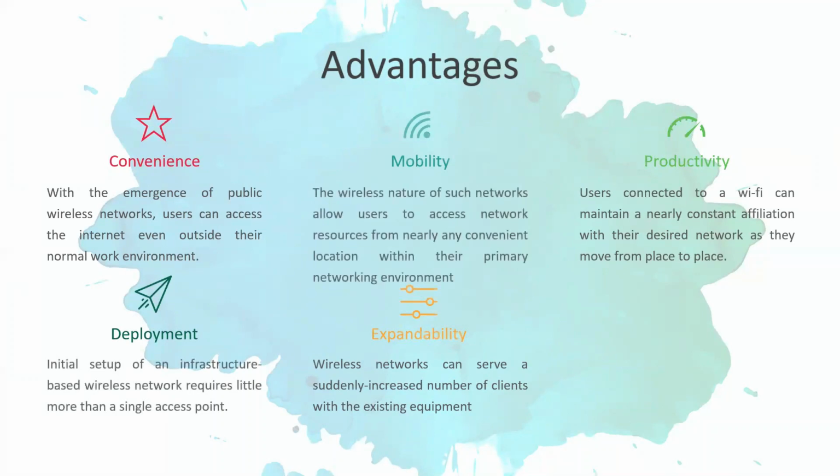Mobility. With the emergence of public wireless networks, users can access the internet even outside their normal work environment, mostly in coffee shops and outdoor places, etc. The last one is cost. The initial installation of wireless network hardware can cost a modest amount more than wired networks. This potentially increased cost is almost always more than outweighed by savings in the cost and labor associated with running cables.